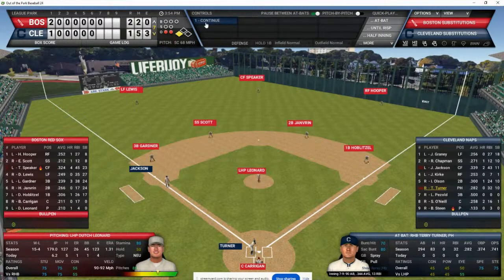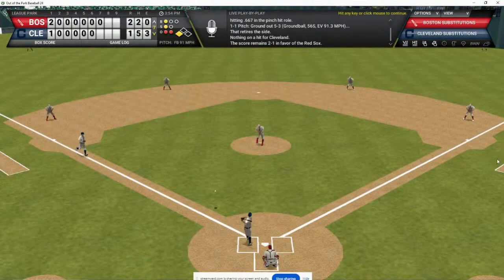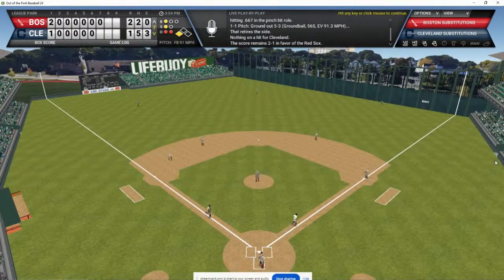Jackson takes his lead. Leonard bears down, gets his sign. Here's the pitch. There's a ground ball to Gardner at third. He's up with it. He's going to throw to first. He's going to get him for the out. Jackson will not score. We go to the top of the eighth, and you guessed it, Boston leads 2-1.